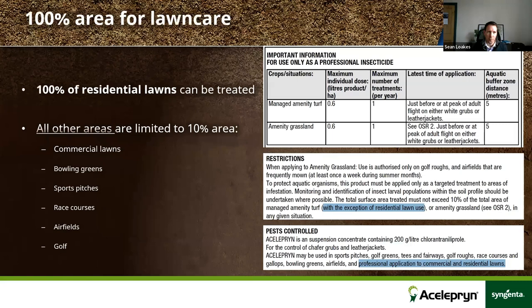In terms of area of application, it's really good news for lawncare. You guys have got 100% of residential lawns that can be treated. For other areas, so sports turfs and commercial lawns, bowling greens, sports pitches, race courses, airfields and golf, they're all limited to 10% area. So they have to calculate the area of application they'd like to do, and they're only allowed 10%. But for lawncare, it's 100% area. Just watching your LERAP around water courses is the only consideration there for lawncare.